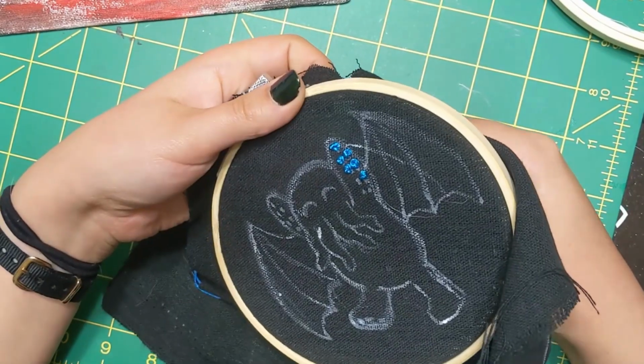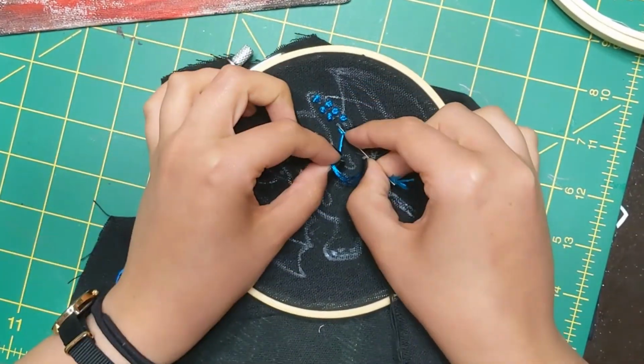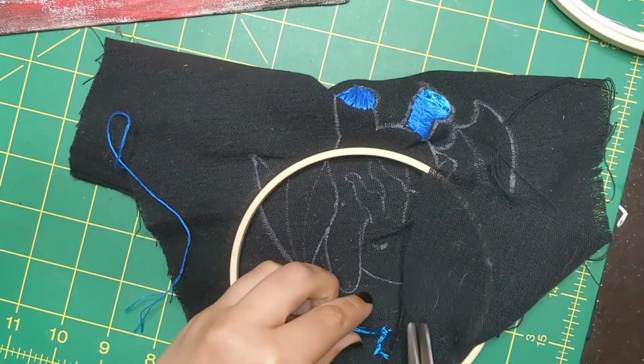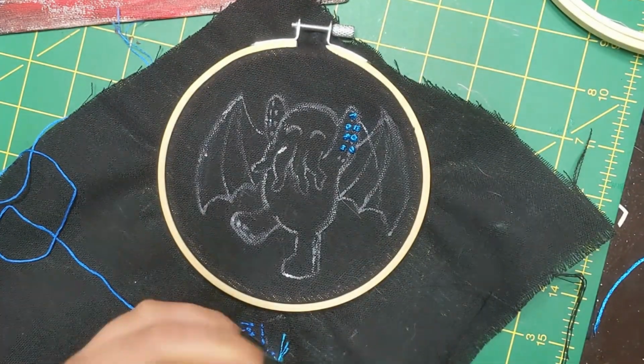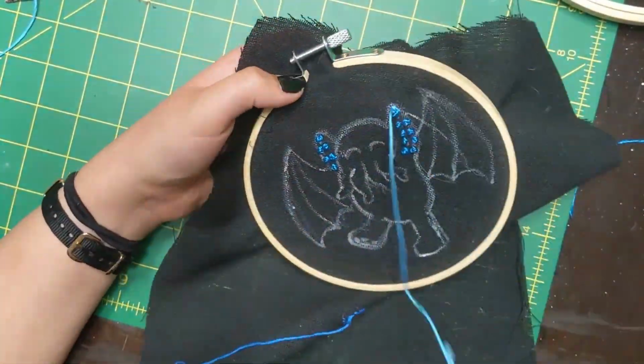Something that was really annoying about this metallic thread, and then also the thread that I used for the wings, was it did not want to stay tied in a knot. So I ended up doing double knots or some weird kind of like threading it through itself just to make sure that it would stay, because it really did not want to stay in a knot. It was very slippery.